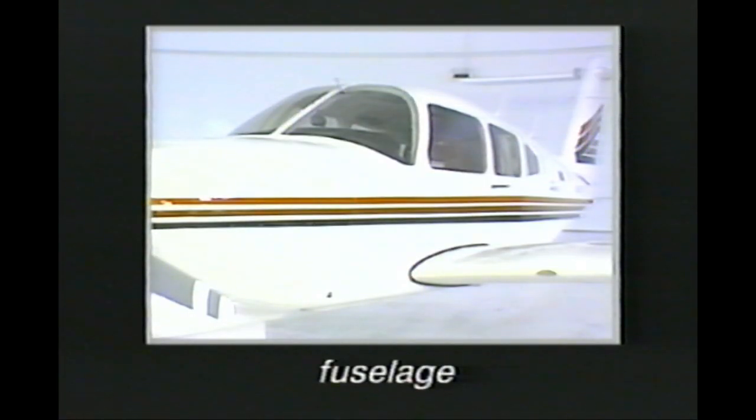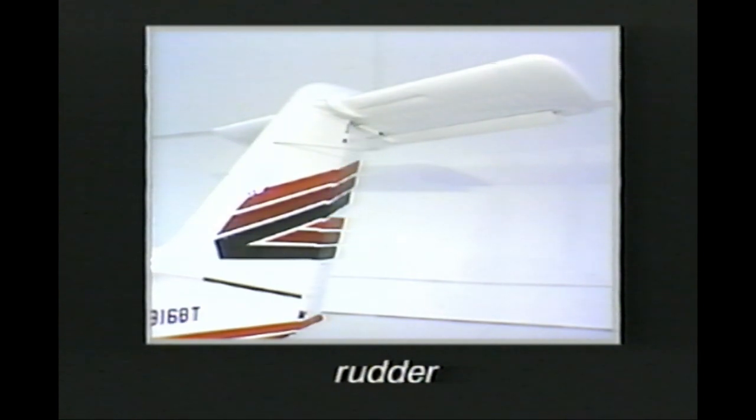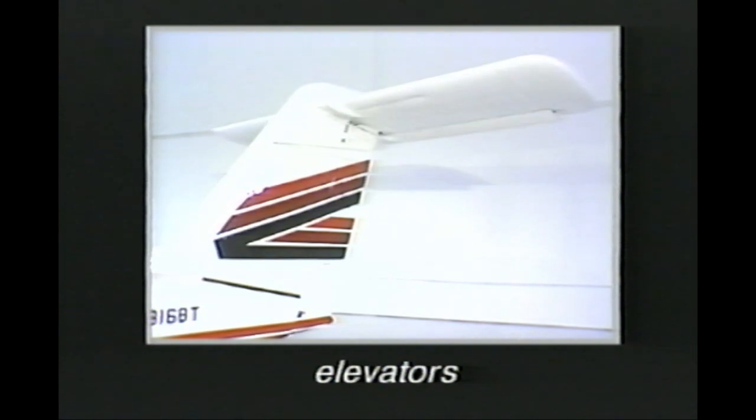The fuselage is the body of the aircraft without the wings or the tail area. The empennage is the tail area made up of the vertical stabilizer and horizontal stabilizer. On the vertical stabilizer is located the rudder, which controls the aircraft's yaw, or the movement of the nose to the left and right. On the horizontal stabilizer is located the elevators. On some airplanes, the entire horizontal stabilizer moves. These control the aircraft's pitch, or the movement of the nose up and down.